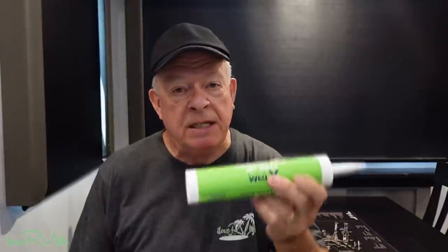Don't run to Lowe's or Walmart or Home Depot or something like that and start buying a bunch of silicone. It will not be a lap sealant that will collapse and seal properly on your camper, and it might actually cause some harm to your roofs and those types of things if you need it.